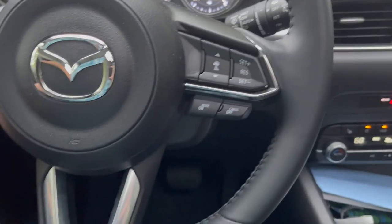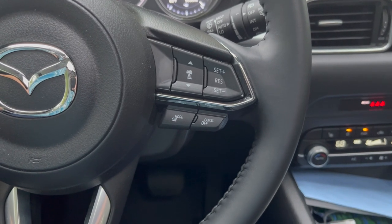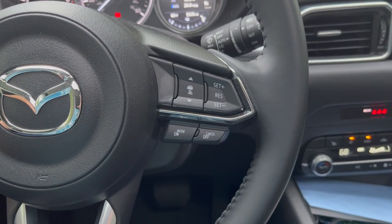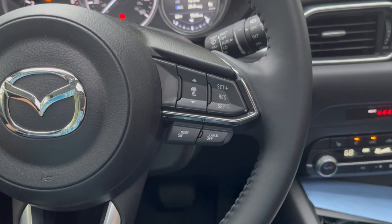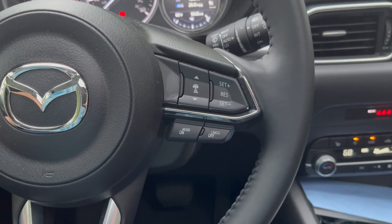Now, my parents did the trip in a Hyundai Tucson. Now, the Tucson is a little bit smaller engine, but they did average about the same fuel mileage that we did. But it was a smaller engine. It doesn't have the acceleration that the CX-5 has. But it was an otherwise decent vehicle.